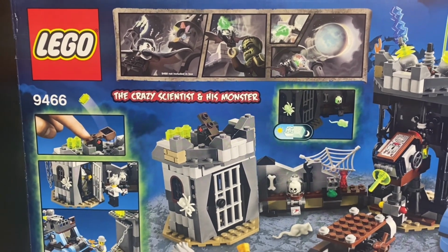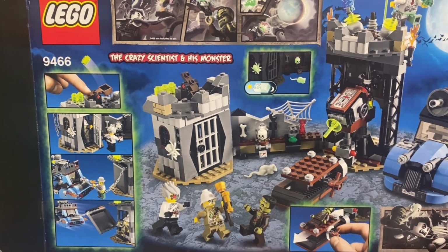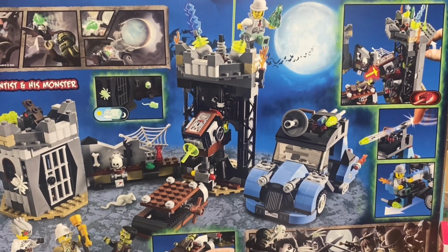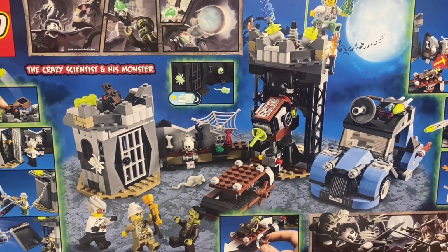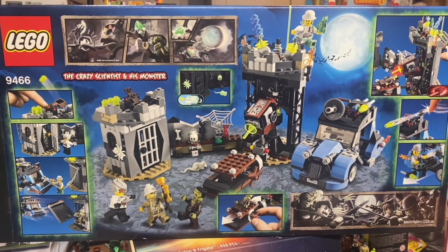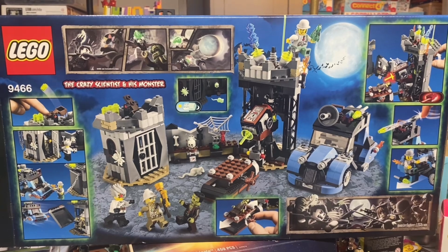Has a few glow-in-the-dark pieces. We have a glow-in-the-dark spider, a glow-in-the-dark skull, and a glow-in-the-dark rat. It's kind of a fun little set with a few playable features. Has a light brick, which unfortunately no longer works. I think the battery is burnt out, so I might have to replace that at some point. So yeah, that's a little overview of this set.